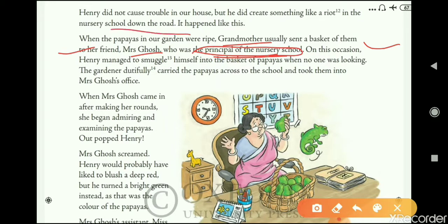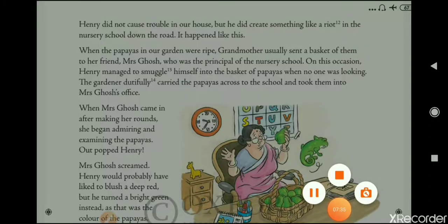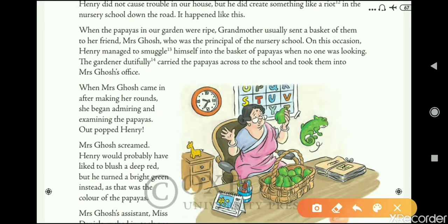Down the road. On this occasion, Henry managed to smuggle himself into the basket of papayas when no one was looking. So, when they were keeping the papayas in the basket, when nobody was looking towards that basket, Henry smuggled into the basket of papayas. So Henry hid himself in the basket of the papayas. Very quietly, when no one was watching him, he went and hid himself in the basket of papayas.